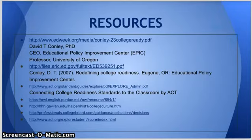Here are some resources about articles that I used in preparing this PowerPoint. In addition, there are some links here that will take you to more information about college and career readiness. Best of luck in your readiness for college and a career.